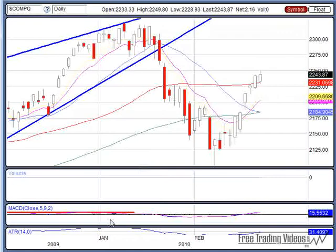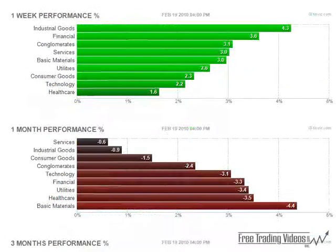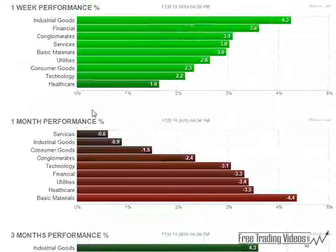And while we're here, let's look at FinViz. It's always nice to go here to see what's happening in the groups. And for the month, you have basic materials taking the biggest hit, down 4% for the month. Healthcare, utilities, financials in the mix. I really pay a lot of attention to the financials.